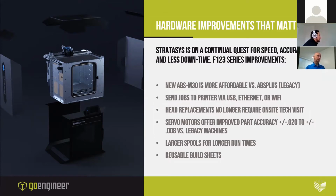The addition of servo motors has improved our speed and accuracy, and now we have larger spools, so we're able to run these machines for longer without changing over materials. And then lastly, we have reusable build sheets. So something from the past machines, our legacy machines, I keep referencing, those were actually a consumable. They're still technically a consumable on these new machines, but they're going to last multiple builds without problems.